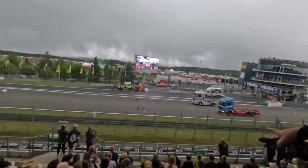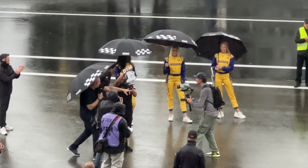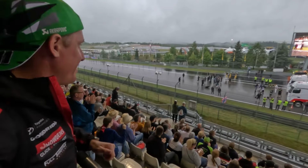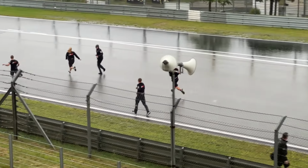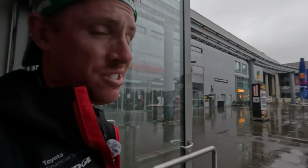They've fully got the Grid girls out there about to do podiums and everything. So sick. There we go. Saturday at the DTM. About to step outside. Looks like it's about to rain. Well, it is raining. So, time to hustle.